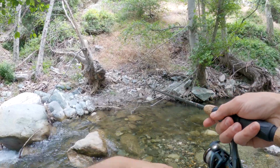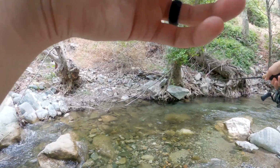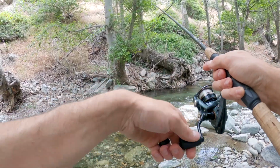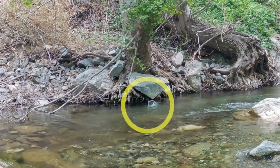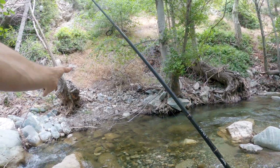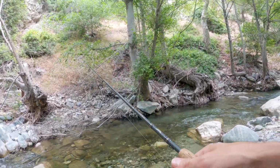Oh, it might be on to me. Those first 2 casts, they attacked it, but nothing this time. Let me try giving it some movement. Oh, darn it all. Man, they attack it so fast, and then to get a hook set before they spit it out of their mouths.